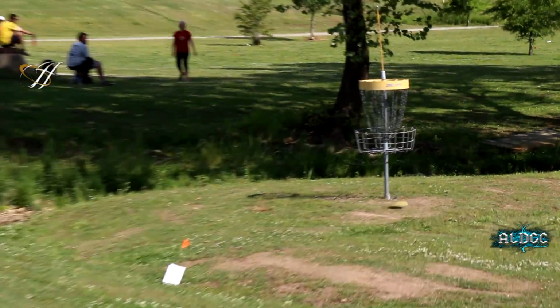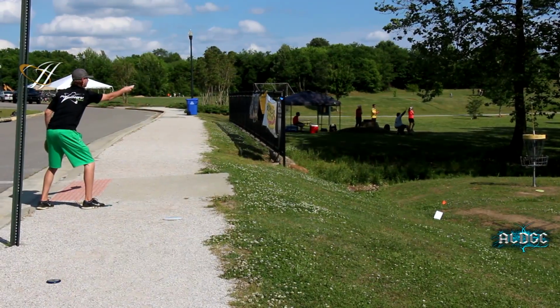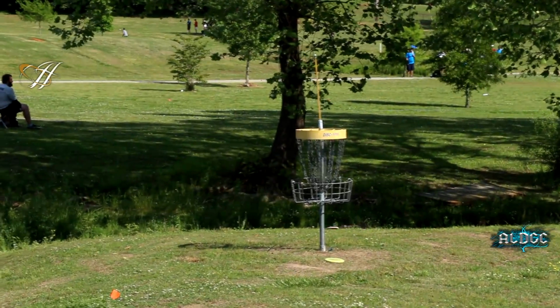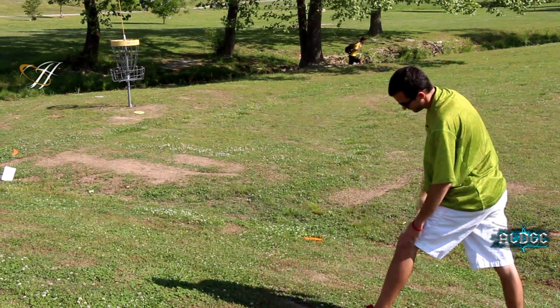Logan's bid for a 3 just off the cage. Really good putt, just a little low. You can see how close Cam was to out of bounds. But he sails it a little long, but he's safe. He didn't throw it in the creek. Matt's bid for a 2, just a little low.